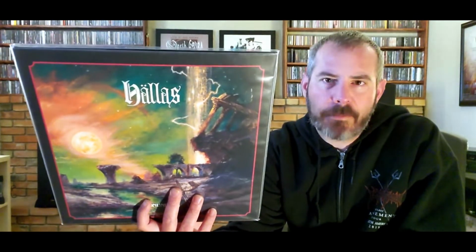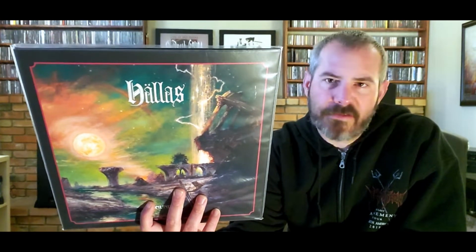All right, on to the vinyl. Really quickly, just going to go through these real fast. Starting, and this was one of my favorites of the year last year. I finally got a physical copy of it, Halas with Conundrum. I've already talked about this in my top 20, the last video I did, so I'm not going to say too much about it. If you have not heard this, this is fantastic.